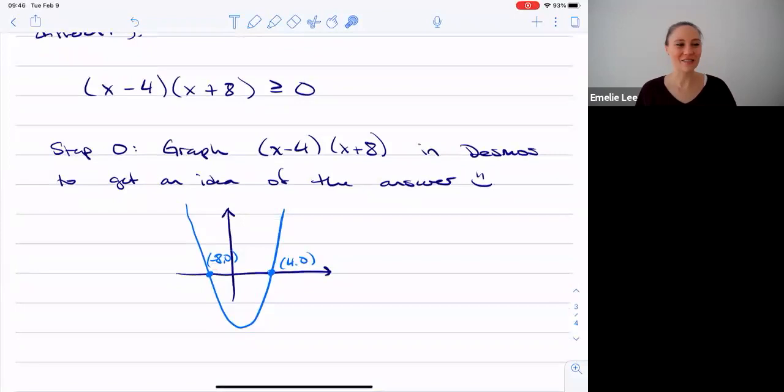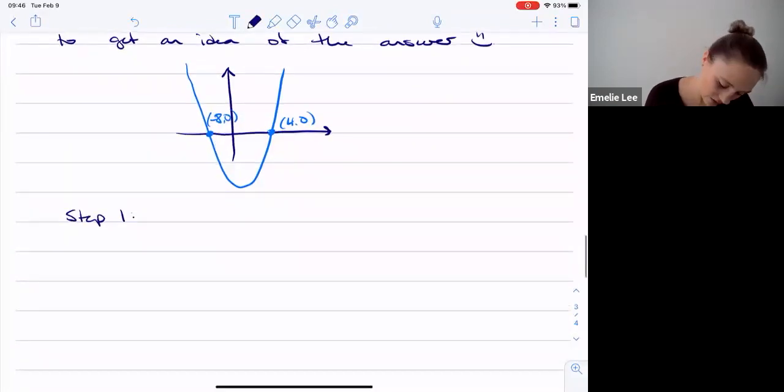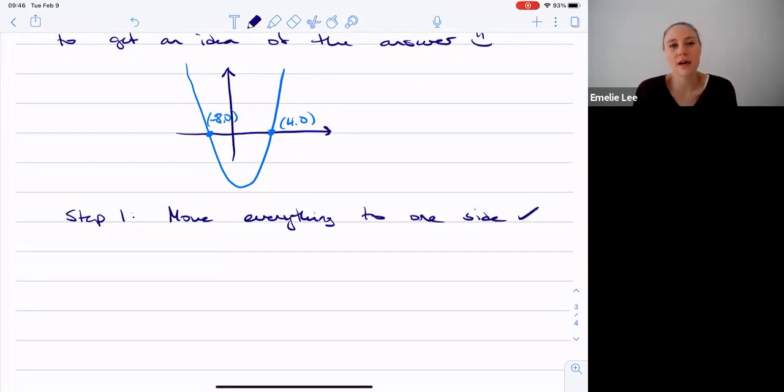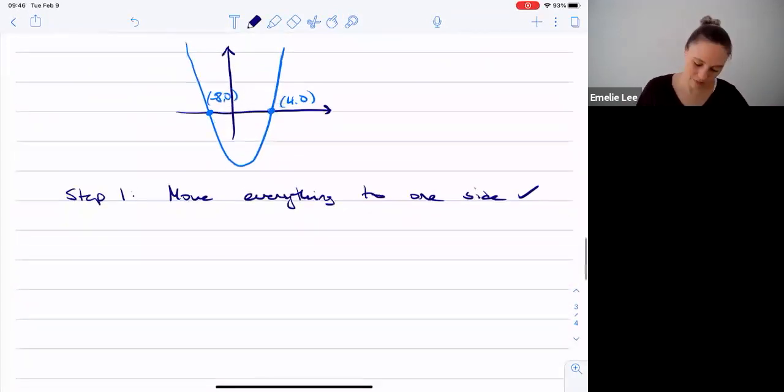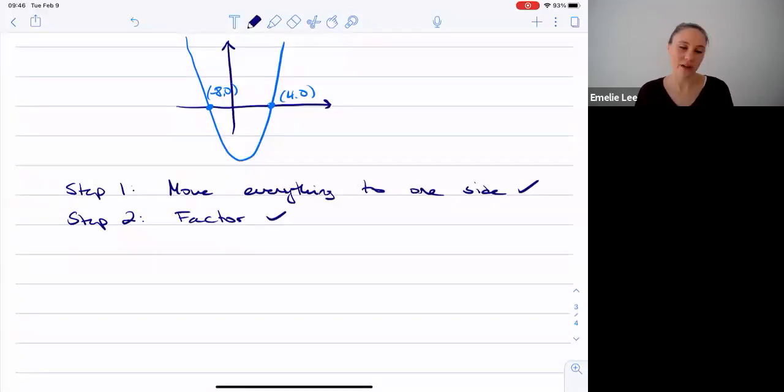But we'll see that in step, I don't know, 3. So now let's do step 1. Step 1 was move everything to one side. That's already done. And like I said, this is a question where you can expect this level of difficulty for the test. Step 2, factor, that's already been done. Same thing, I'm not expecting you to factor.